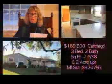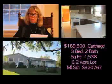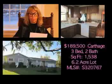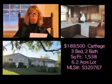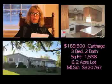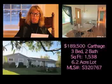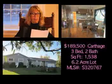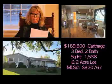Next one is also not a very old listing. It's been on the market 44 days to be exact. Now this is a custom built ranch out on the Sayre Road this side of Carthage. And it's 6.20 acres of land, 1,538 square feet, built in 1972, but not counting the basement. The basement is high and it's dry.